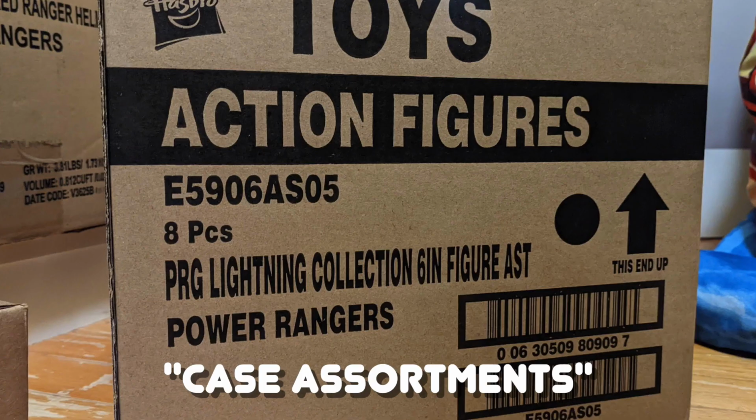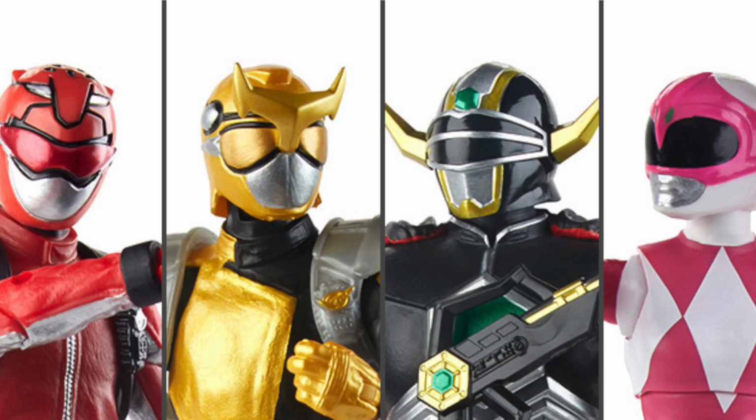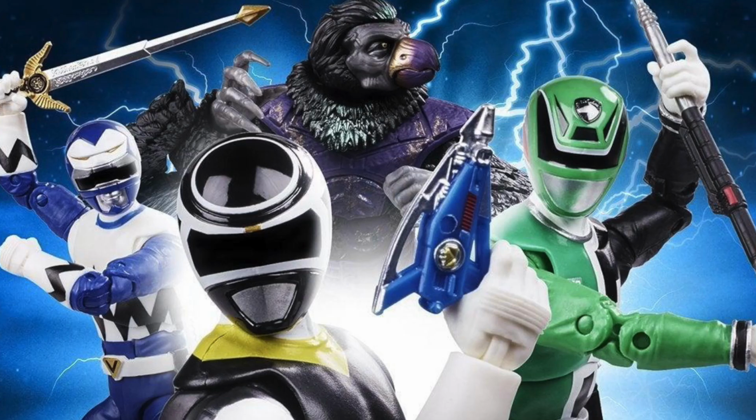When Lightning Collection items are shipped to stores, they come in what is called a case. For the main waves of figures, there are 4 different figures packed 8 to a case. For the first 8 waves, this was often broken down into one character being featured 3 times, 2 times, 2 times, and 1 time, therefore making one rarer than the others. Ever since Wave 9, however, each figure comes to a store 2 per case.